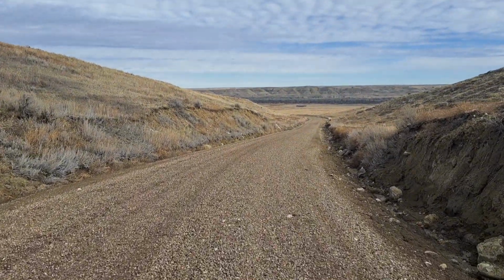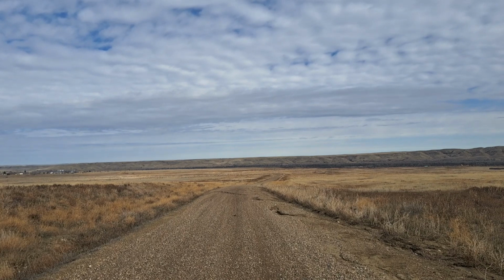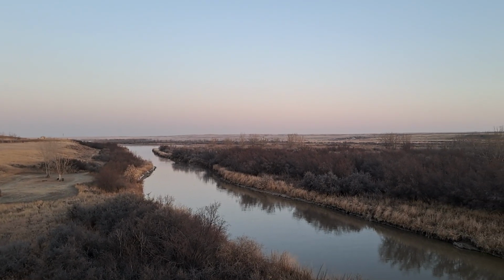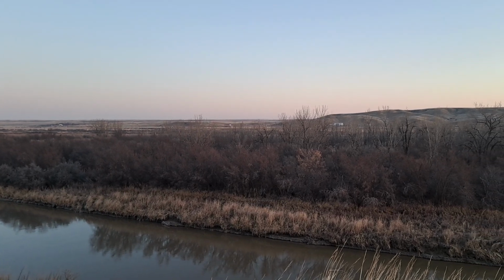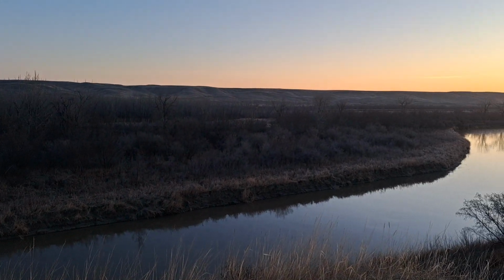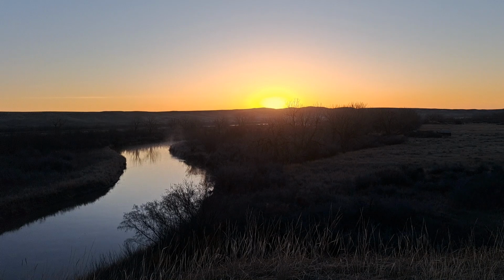The road back down into the Red Deer River Valley. It's starting to sound like spring.